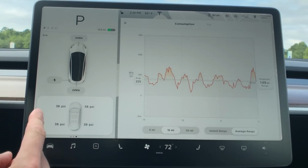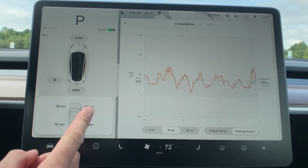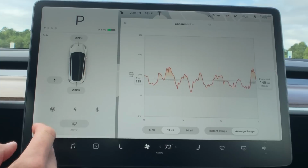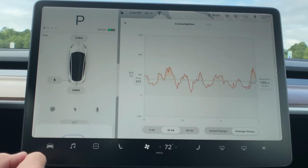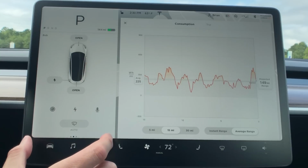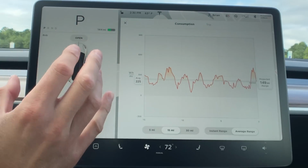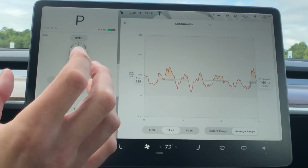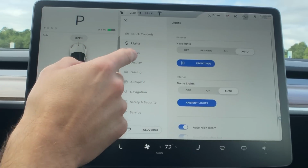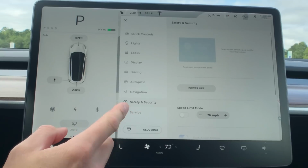You still have these cards that swipe across. Wow, I gotta pump my tires up. It's colder here though. You can see it's 63 degrees. But you still have all the cards, your wipers still automatic or whatever. That has not changed. Pretty much this area, they did not touch whatsoever. And I think they should have. There's a lot better way to make this look better and to make this look like they actually took the time. In the menu settings, nothing has really changed at all. Everything is pretty much the same.